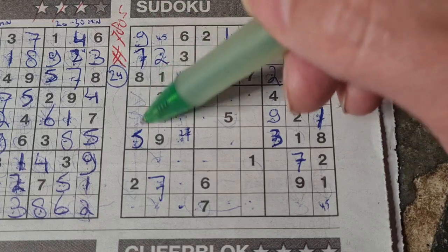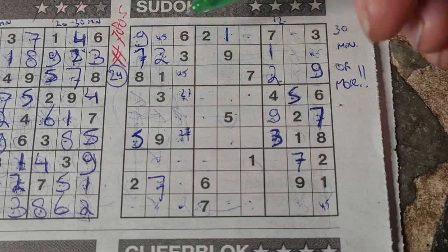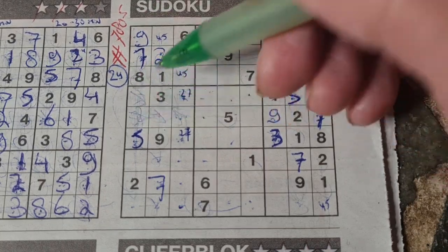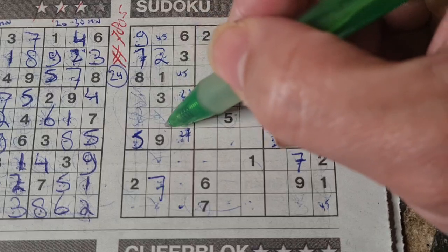Then, 4 missing numbers in this big square. One of the missing numbers is an 8. We have 8 in the first column, no 8 in these 2 boxes. So the 8 in this big square could be here, could be there.